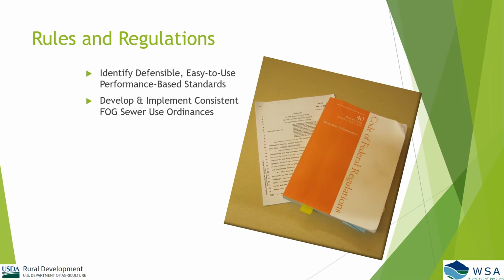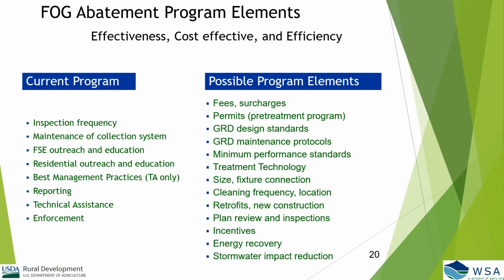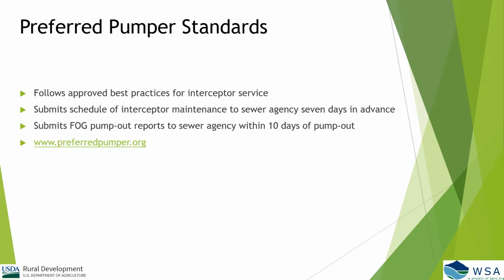In order to have a successful program, standards need to be set so all parties are aware of what needs to be done and how goals are met. Nationally, a wide range of FOG abatement programs are in effect, many in response to enforcement actions compelling the jurisdiction to stop FOG-related SSOs. There are many ways to prevent FOG from entering the public sanitary sewer system. For example, FSEs, surcharges and fees, GRD design standard and maintenance protocols, and mandatory inspection and pumping frequencies.